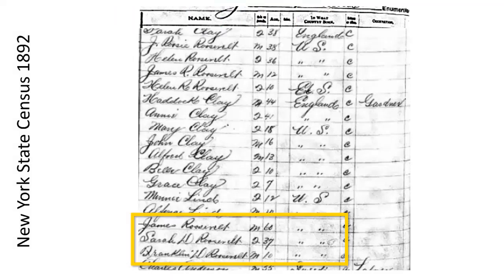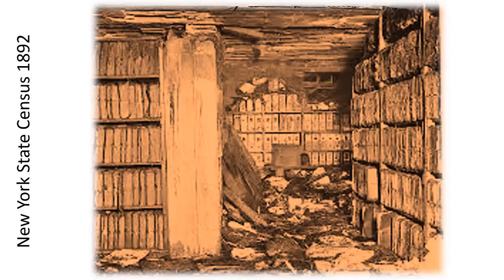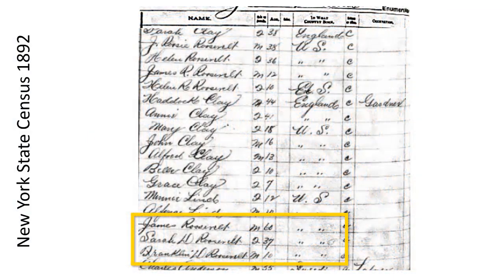Our first record is the New York State Census of 1892. This is important because the federal census of 1890 is not available. A huge fire in Washington, D.C. destroyed most of the records. So the state records are very useful.